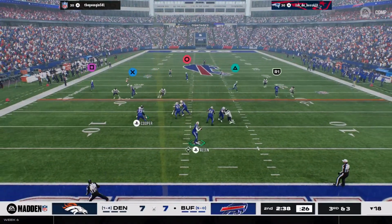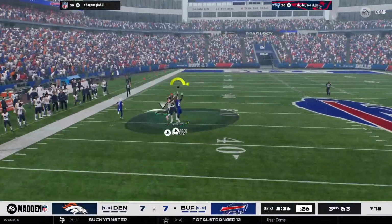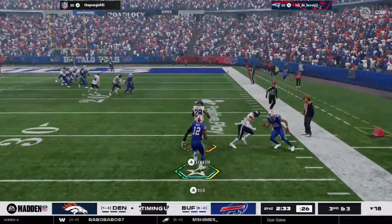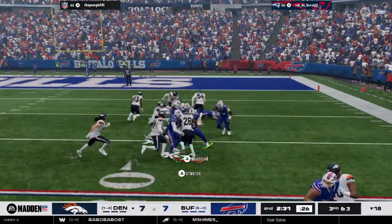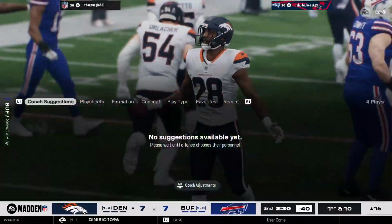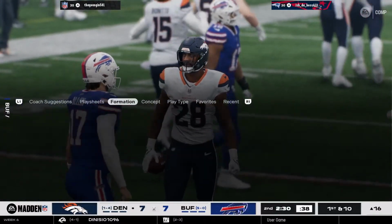Allen on 3rd and short. He's throwing deep to the left side. Forces one through double coverage. Oh, it's intercepted. He's out in the clear. And the Broncos will take over as he records his first interception of our season.